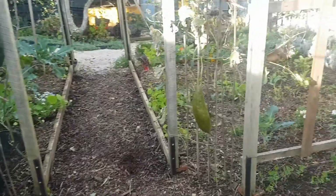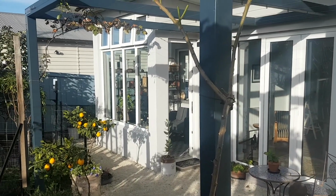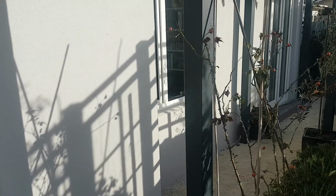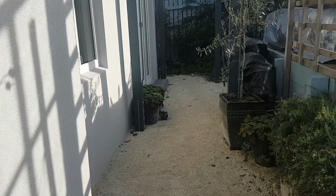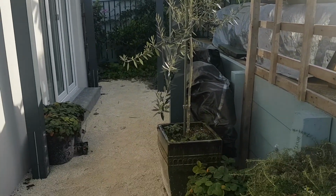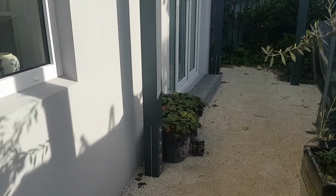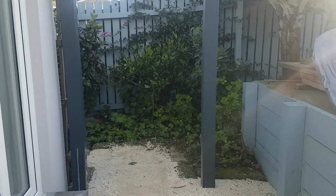Oh, you yawning, Maggie. It's a long day. Okay, so still sunny all along the front of the house. I need to get these planters in place because still sunny along here, so that's great. Down here, the olive is in sun, but planters further down are not in sun. Citrus Grove now, no longer in sun.